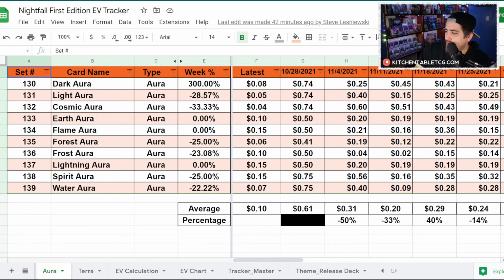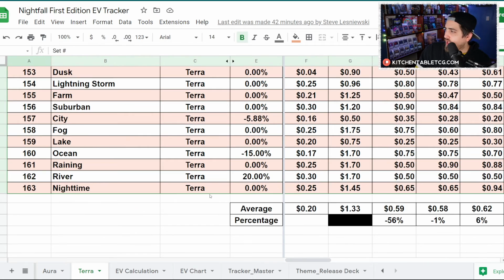Anyway, let's talk about box toppers then. We don't have box toppers. Ara and Tara, we don't have box toppers.